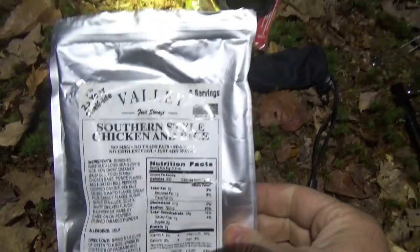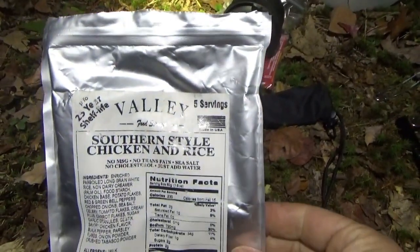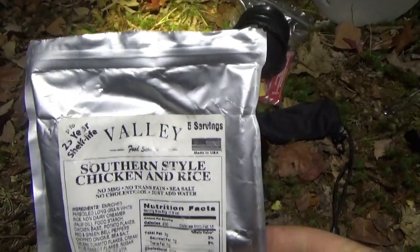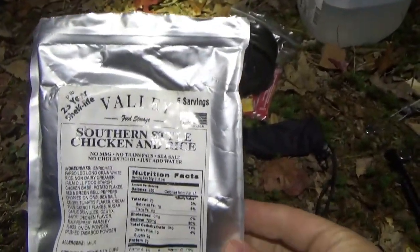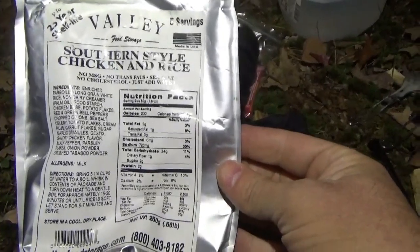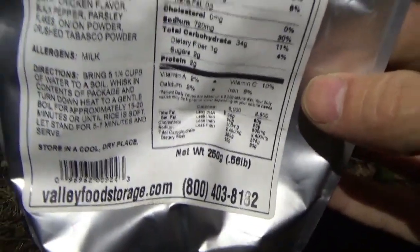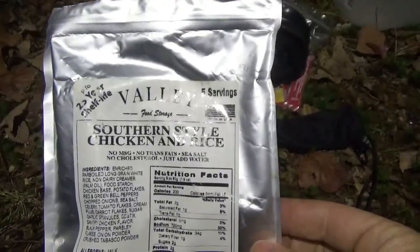Hey everybody, got some Valley Food Storage southern style chicken and rice going on here. This is a 25 year shelf life. All natural foods from valleyfoodstorage.com, and I've been using their food for quite a while now. Again, we really like it.